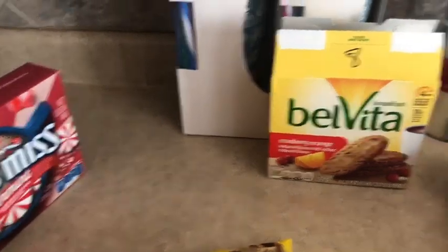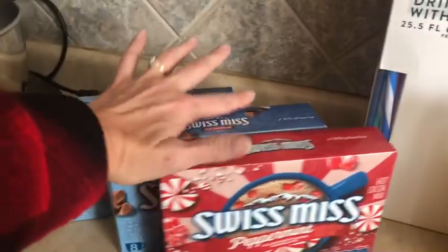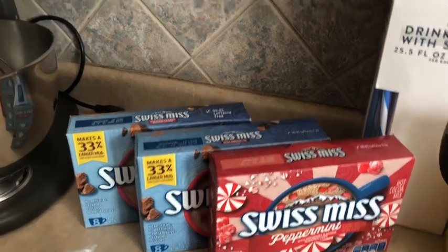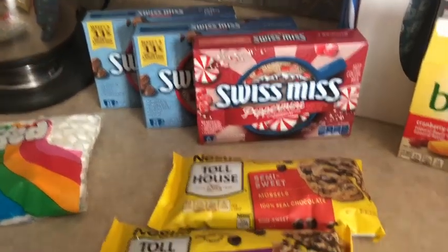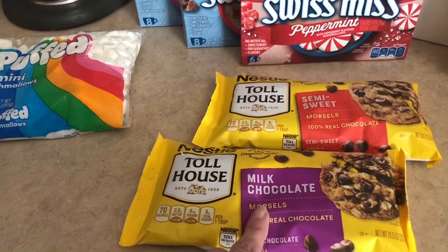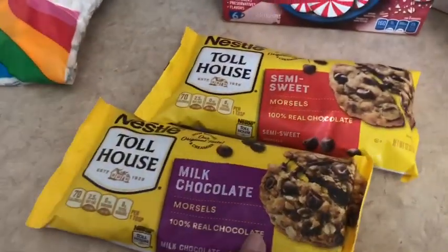All right, so the reason why I have all those sprinkles is because I am going to try my hand at making hot cocoa bombs. And please let me know in the comments if you've made these and if you have any tricks to getting them done, because I've seen some successes and I've seen some failures. I'm going to go buy some melting chocolates, but I thought in case I don't make it there in time, I just went ahead and bought these, but I can always use these for chocolate chip cookies later.